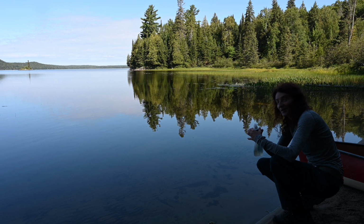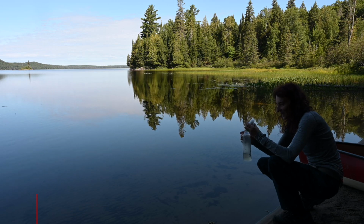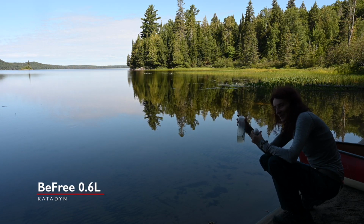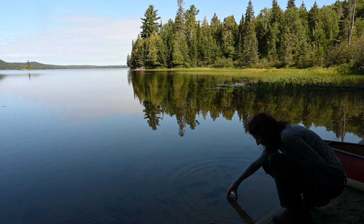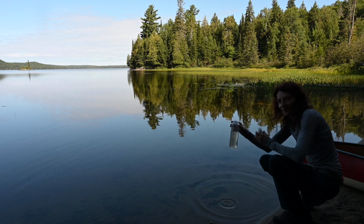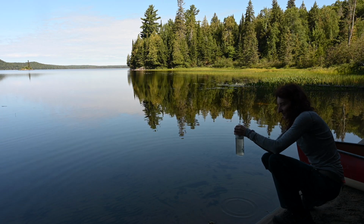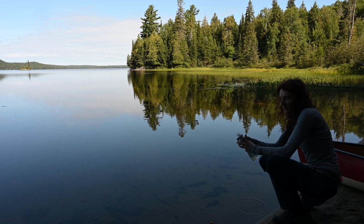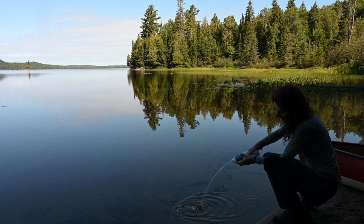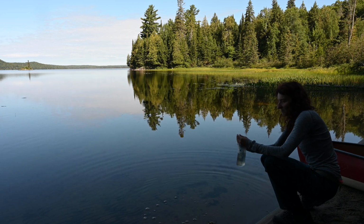I need some more water for breakfast, so I'm taking my trusty BeFree filter from Katadyn. It comes in super handy for paddling. Just fill it up. And that's all. Bam. I just clear out the first little bit because it's been sitting there since yesterday. And now it's ready to drink.